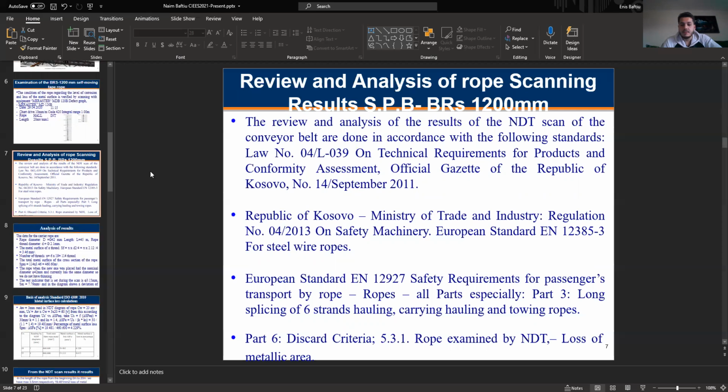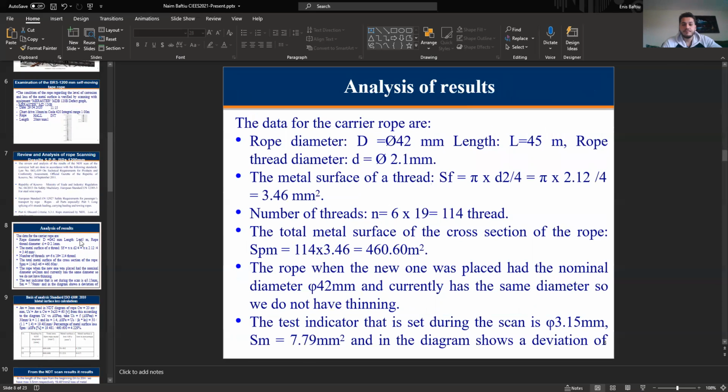European standard 12927, safety requirements for passenger transport by ropes, all parts, especially part number 3, long splicing of standard hauling, carrying hauling, and towing ropes. We have part 6, which is the discard criteria 5.3.1, rope examined by entity, which is a loss of metallic area. What's the next slide?